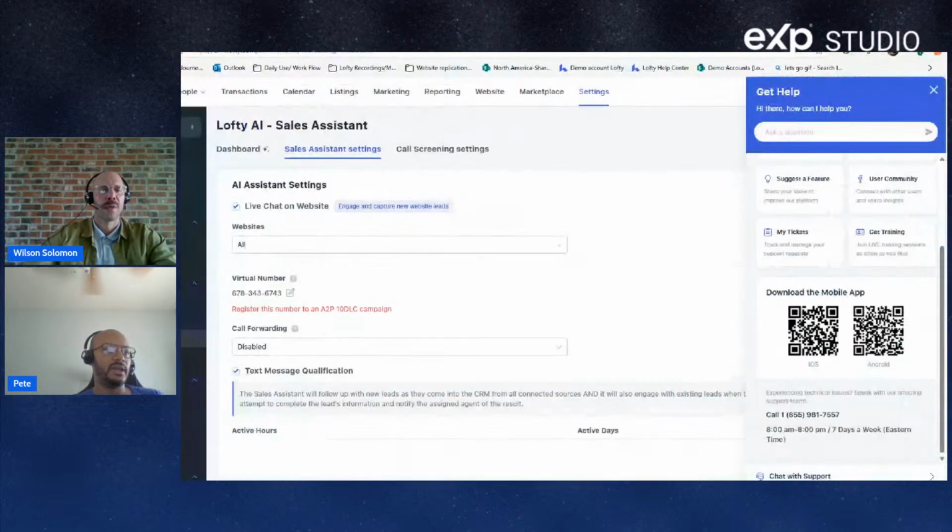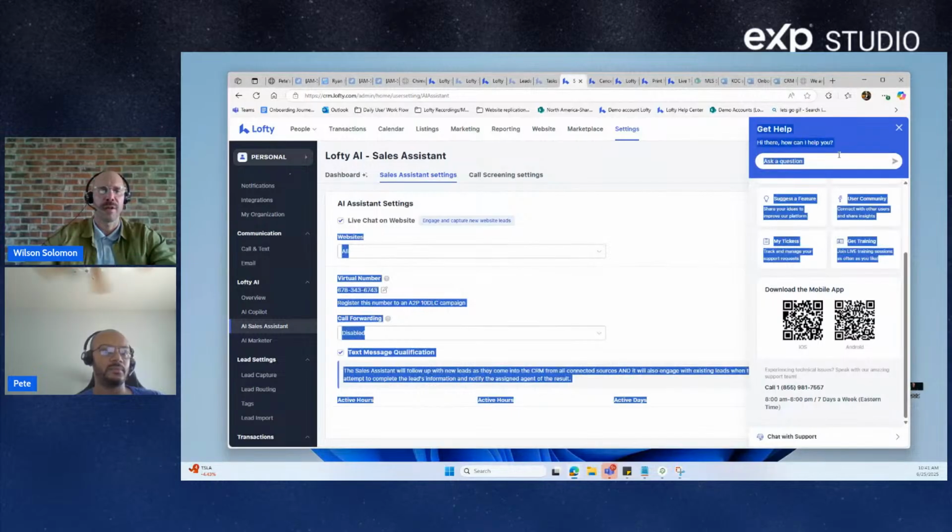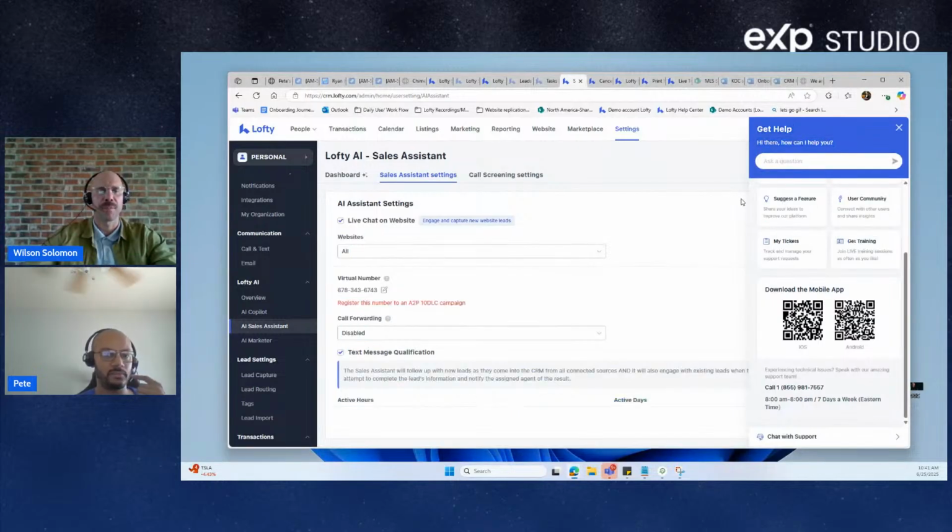Okay. Now we do have a Lofty app. Sorry. Oh, I'm sorry. Yep. Go ahead and finish what you're doing. When you're wrapped up on the Lofty app stuff, maybe just do a quick go through on the marketplace where integrations live. Just showing people kind of what's there and what we have, and some of the other stuff. Okay. Sure.